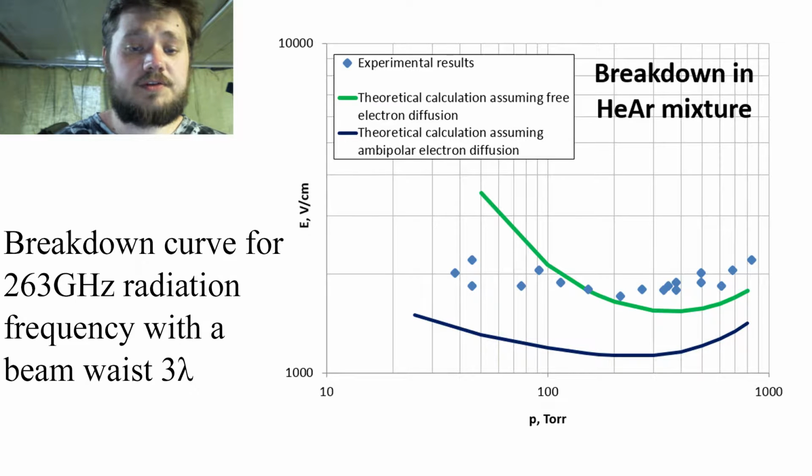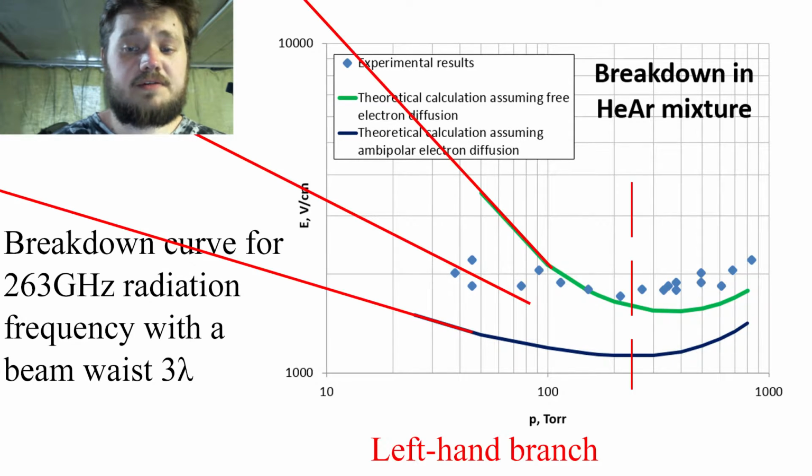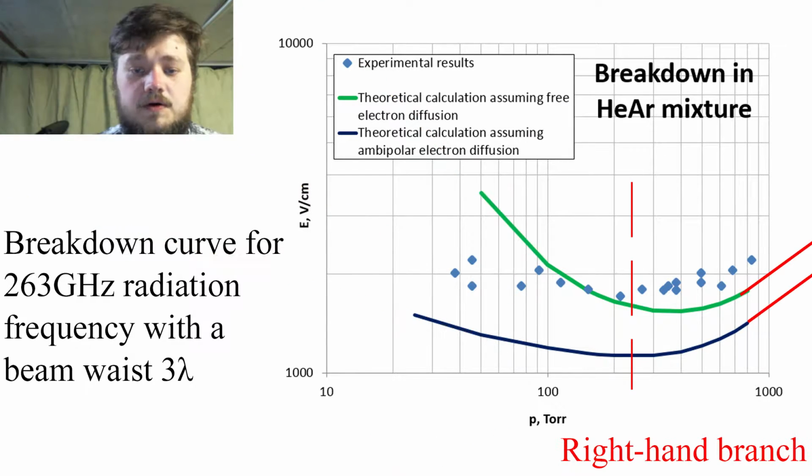In that case, the threshold field as a function of pressure always has a minimum. On the left-hand branch, the threshold decreases with increasing pressure. This threshold is lower the greater the discharge volume and the lower the field frequency. On the right-hand branch, the dependence of the electric field on size and frequency becomes less and less, and almost vanishes at the limit of high pressures.